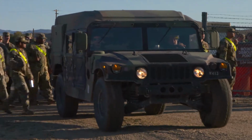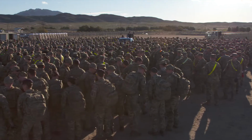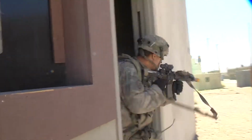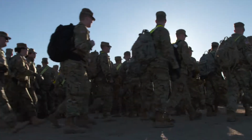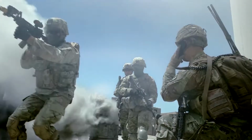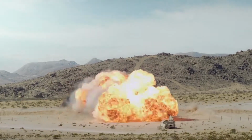Each year, approximately 10 brigade-sized units that range from 3,000 to 5,000 soldiers come to NTC on what are known as rotations to achieve the highest state of readiness before heading overseas on deployment. Units typically live and train at NTC for approximately 30 days. 14 of those days are spent in the most realistic training environment the United States Army has to offer.